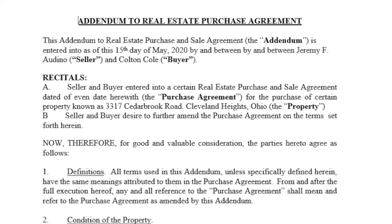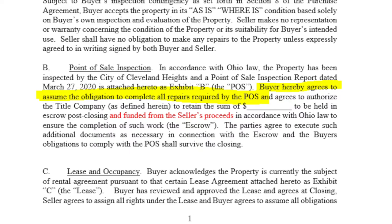But there is one thing that I think is fairly obvious that really was just shooting out at me, okay? And that is on your addendum to the real estate purchase agreement. You scroll down here, I've highlighted it for you. You told me in your email that the seller was going to handle that POS for you. But in here, it clearly states that you, the buyer, are going to have to assume it. My opinion, at this price point, I think you should get that seller to assume it.